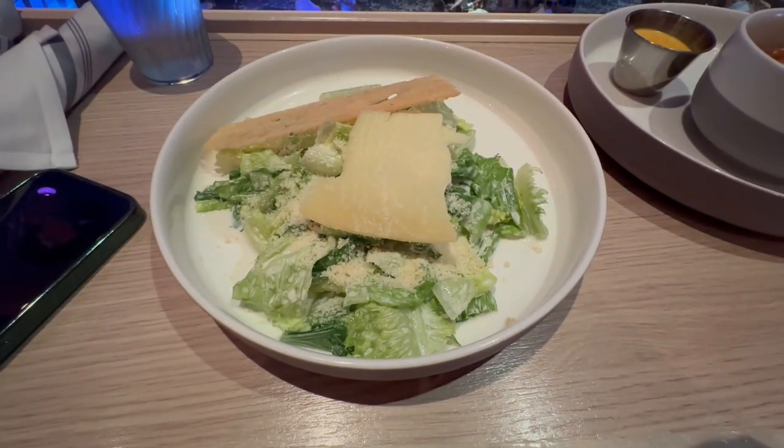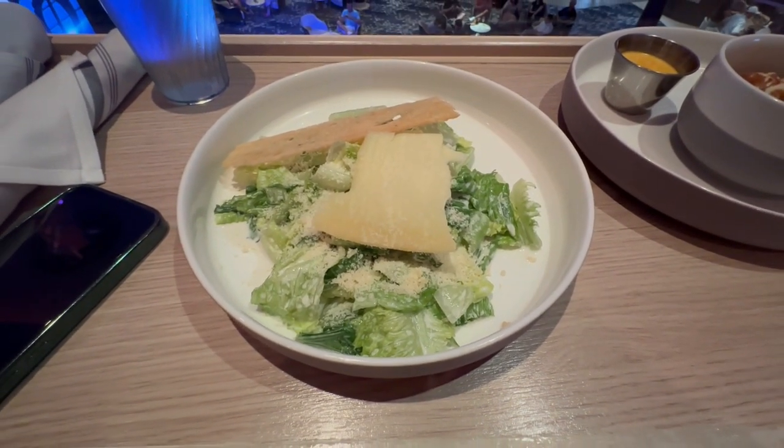I got the Caesar salad. You guys know I love Caesar salad on Norwegian. I've almost gotten it with every single meal if it's offered. So Caesar salad, very good, very good.